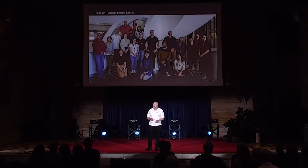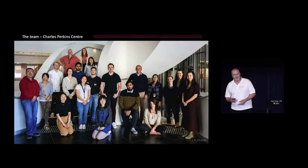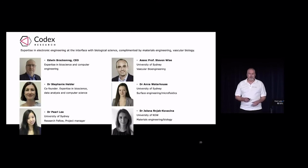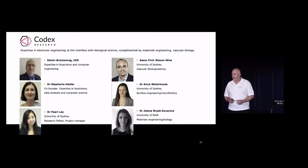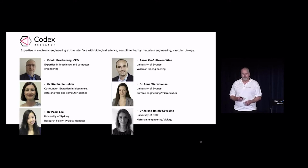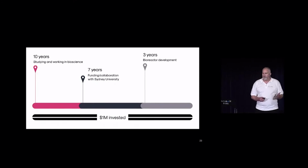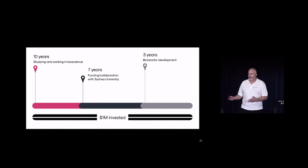We are a group of passionate scientists and engineers dedicated to developing this technology. The team at the Charles Perkins Centre, our primary workspace, just up the road on the Camperdown campus. My key people, Drs. Stephanie Helder and Pearl Lee, and our close academic collaborators in Bioscience, Associate Professor Steve Wise and Drs. Anna Waterhouse and Jelena Rnjak-Kovacina. I have devoted 10 years of my life and invested more than $1 million of my own savings in this venture. I have been working with and funding our academic collaborators for 7 years. We began developing the actual technology 3 years ago, amalgamating earlier work done by myself, my teammates, and the academics over the last decade. We are in this for the long haul.